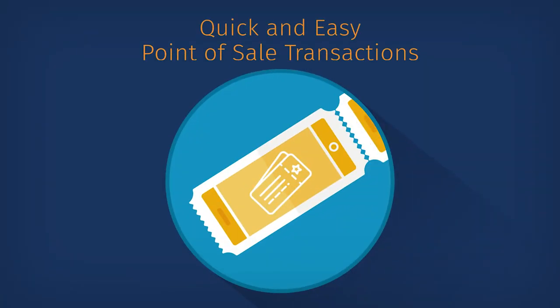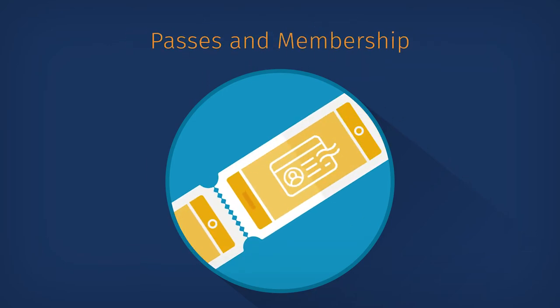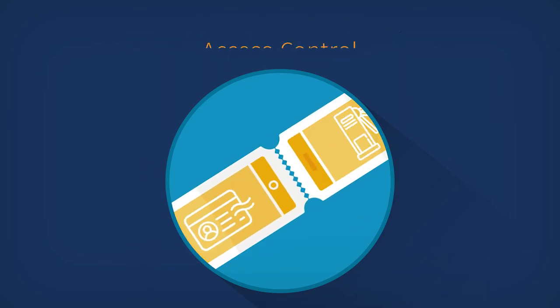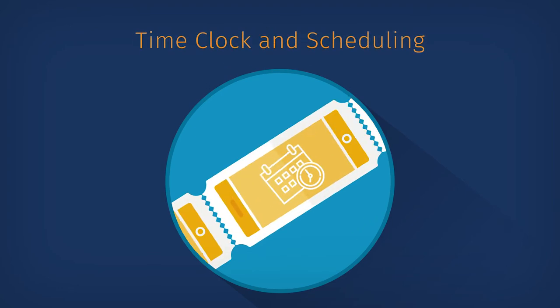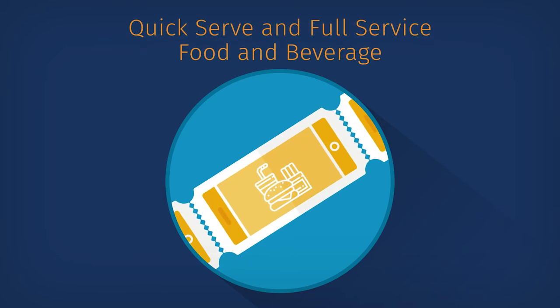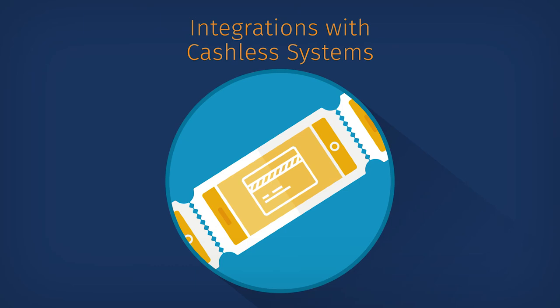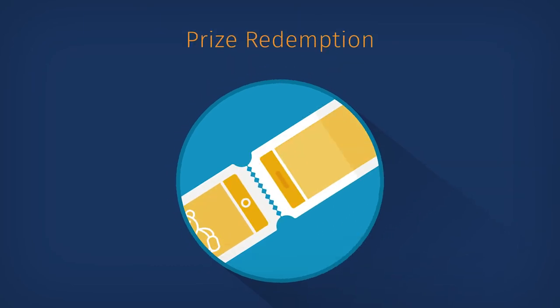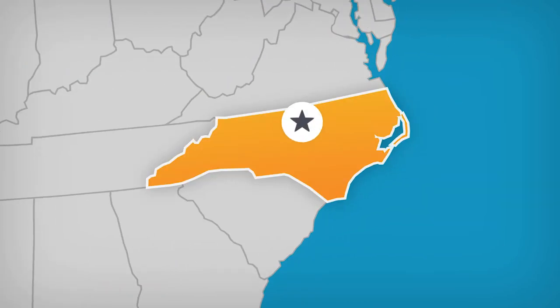With CenterEdge, you get quick and easy point-of-sale transactions, online ticketing and waivers, passes and membership capabilities, access control, hassle-free party and event booking, time clock and scheduling, inventory control, quick serve and full service food and beverage, integrations with the leading cashless systems, and prize redemption. All in one user-friendly solution that's built, branded, and supported right here.